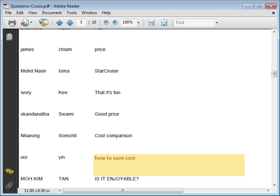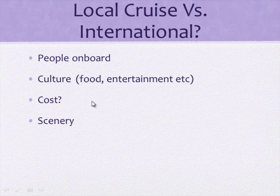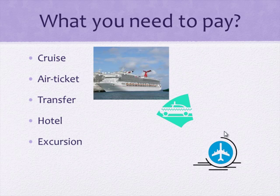So before I get to that slide, it's probably good to know what the major costs are, the major expenses you need to budget for when you go on a cruise. I will divide it into 5 separate items.